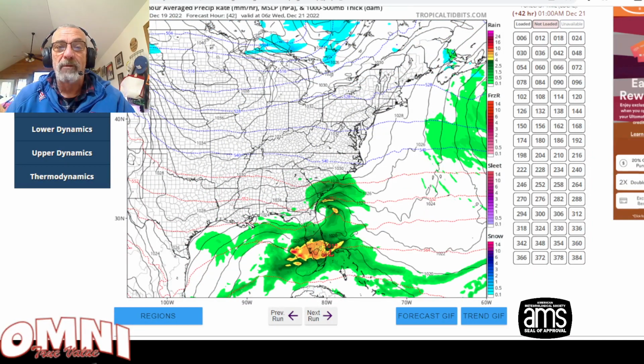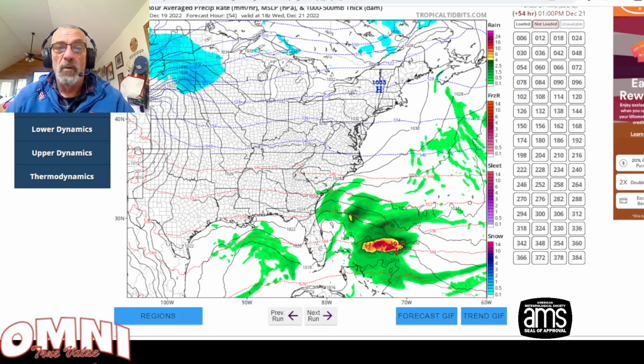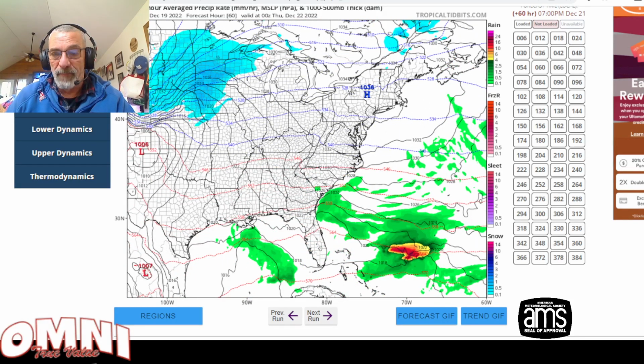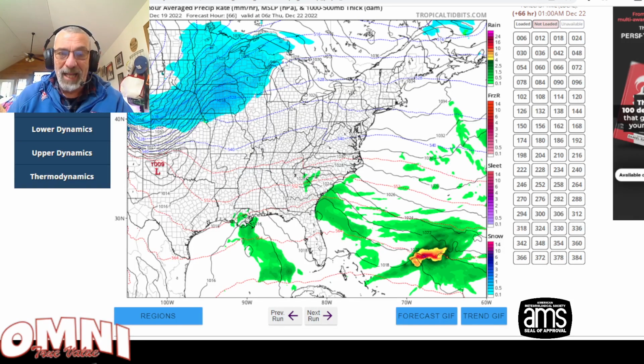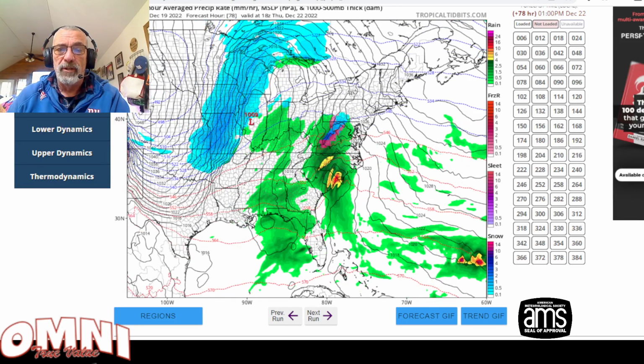The low to the south goes to our south on Wednesday and moves out, but leaves a little weakness there off the southeast coast. There's your low, dropping down into North Texas, and you see where the isobars are pointed. They're pointed up toward Wisconsin, so that tells you where the greatest pressure falls are. We're going to be fine here with a high sitting between Nova Scotia and Newfoundland that will have built southward, so it'll be cold but dry Wednesday into early Thursday.